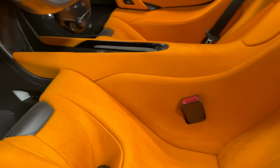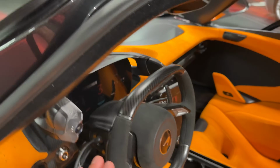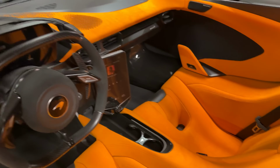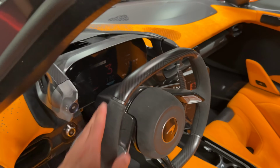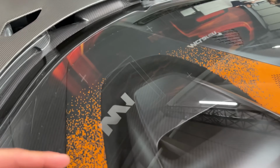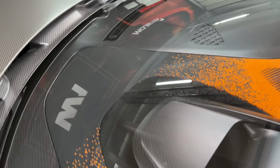Something quite cool is that you cannot move the seat, so you have to move the pedals. This is so cool. And the entire drive unit here is all connected. We have this display, which we already know from the 720S, for example, and all the other McLarens. But the steering wheel looks quite cool, full carbon fiber finish all around. We have the orange finish and these cool details. Just look at the orange fading into the black Alcantara Dinamica finish. Quite cool, really love that.